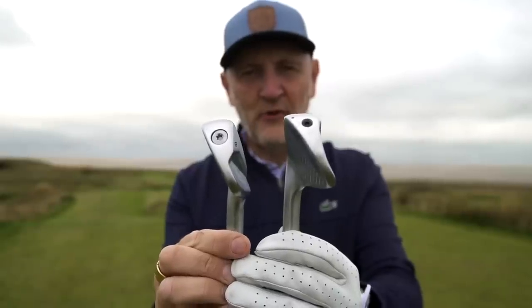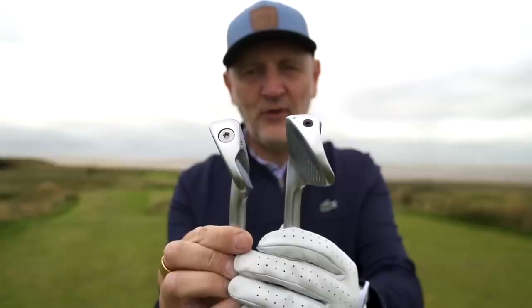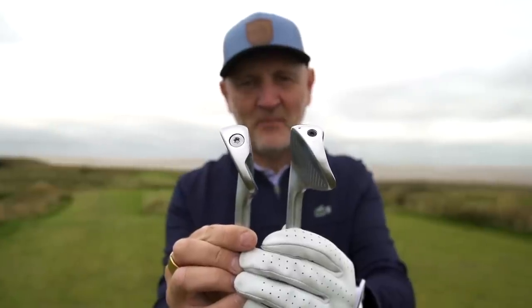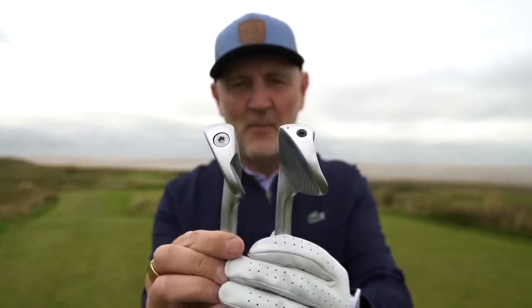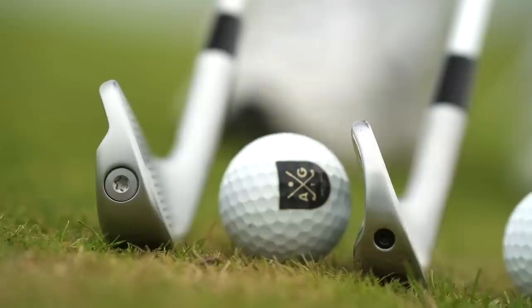Well, I've just picked the clubs up and I've just said what everything looks like from address, but what is really interesting, when I did some side-on profiles, I really noticed that in my right hand is the i59, and just how much bulk and mass there is in terms of thickness behind the club, behind the ball at address, and that's the one that quite threw me a little bit.